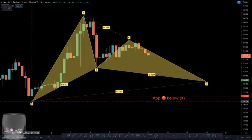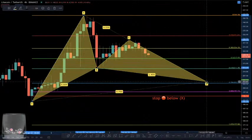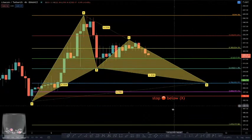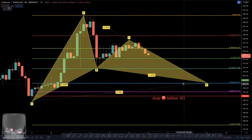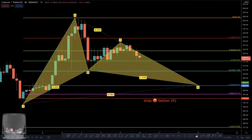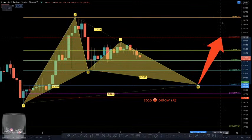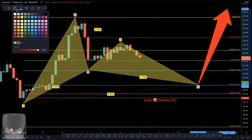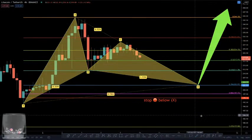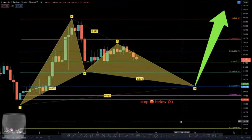So if we fib from the X low to the A high, we get this 786. See this blue line right here, 786. So that's our area of interest right there for the entry point of a Gartley. And painting a Gartley here is extremely bullish, because Gartleys, they do crazy stuff where they'll just straight send it. Okay, so again, it's not a big deal. We're just going to identify another potential area to enter trade. There's always another trade, right? There's always another trade.